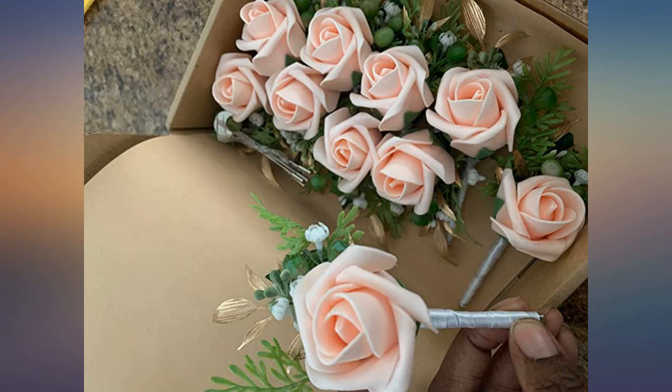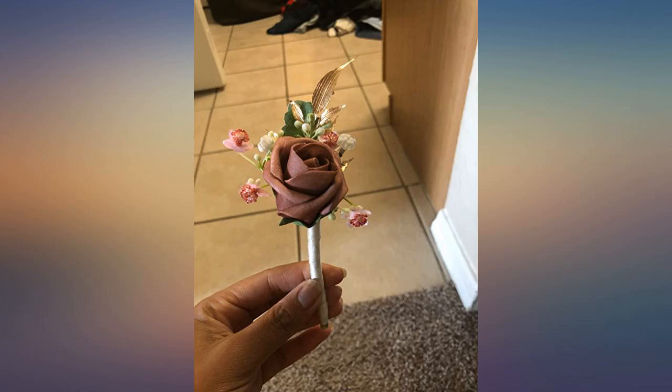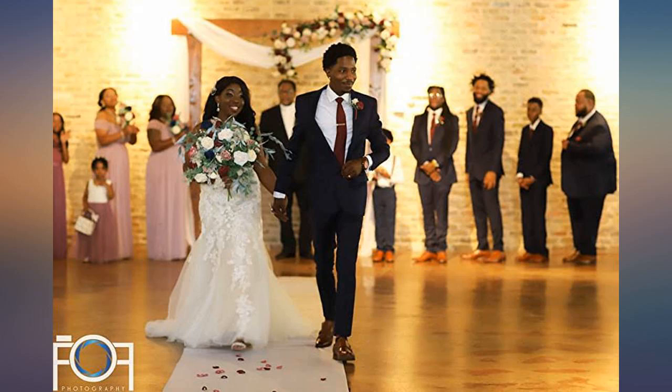Just beautiful. Packed so nice and neat. And love that they look so real. Very happy. These were perfect for our wedding party. Easy for the guys to put on. And looked so real. I would recommend to any bride looking to save some money but not lose the quality.